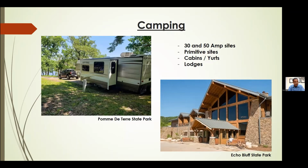Our flagship Echo Bluff State Park has a lodge, restaurant, gift shop, luxury cabins, and a herd of wild horses that frequent the park. If you are lucky enough to see these horses, beware. They are wild animals and can be unpredictable. We recommend you do not approach them.